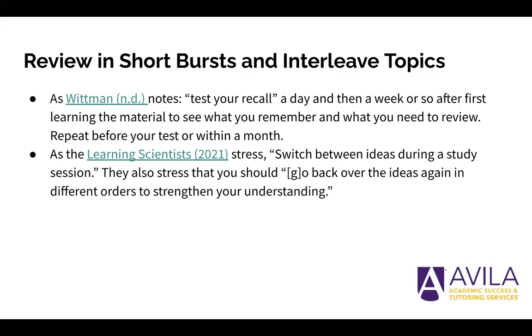So, review in short bursts and interleave or move between topics. As Whitman notes, test your recall a day and then a week or so after first learning the material to see what you remember and what you need to review. Repeat before your test or within a month. As the Learning Scientists stress, switch between ideas during a study session. They also stress you should go back over the ideas again in different orders to strengthen your understanding.